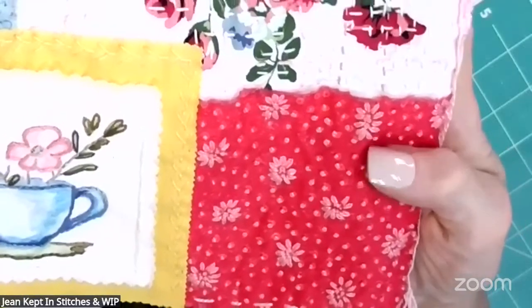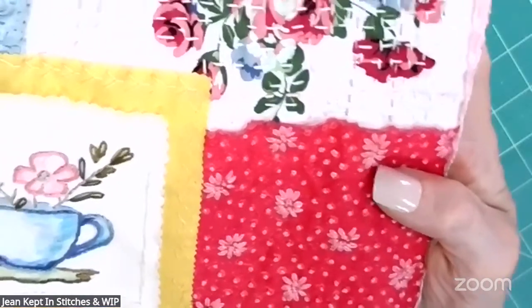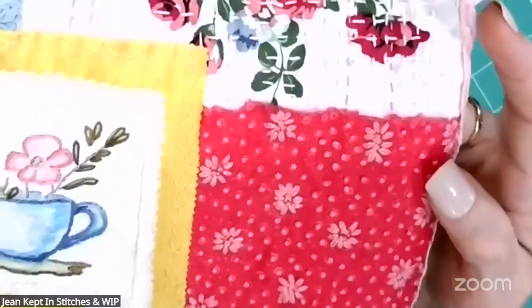I'll continue on unless somebody tells me they're not seeing me anymore. But anyhow, this is all French knots and the lazy daisy stitches on that.